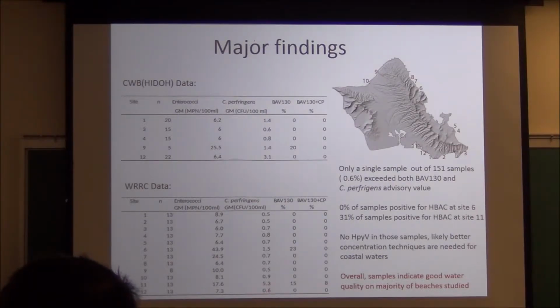And most important, overall samples indicate good water quality in the majority of each study. So we did not see anything surprising that we don't know.